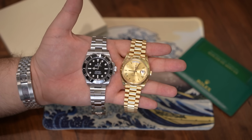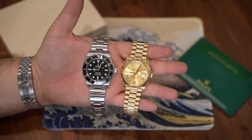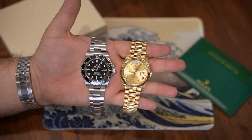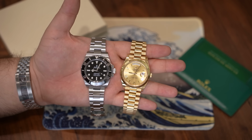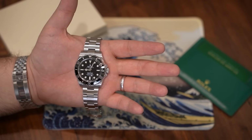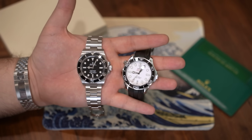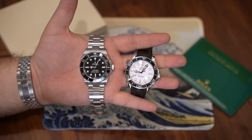Now, lastly, should you buy a Submariner as an investment? Let's say you have $10,000 that you want to invest with. I say do not invest in Rolex. Do not do that. If you want to wear a Rolex, if you want to enjoy a Rolex, then absolutely buy one, wear it, insure it, go on an adventure with it, take it hiking, take it camping, take it to the beach, pass it on to family and future generations.